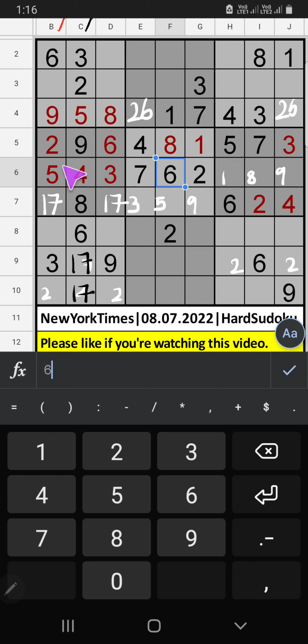Column B, we have 5, so 5 can't come in these cells, then 5 is confirmed here. Column B, we have 2, so 2 can't come in these cells, then 2 is confirmed here. Seventh grid, only two numbers are remaining, 4 and 8. It will come in one of the two cells. We will confirm later. Column B, two numbers are remaining, 1 and 7. It will come in one of the two cells. We will confirm later.